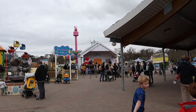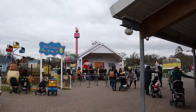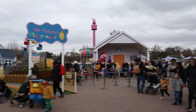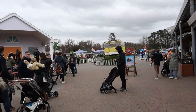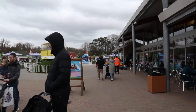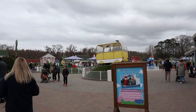And in the distance, you can see the George and Peppa meet and greet. That's quite a long queue. But yeah, I love the characters. They look great. A nice little waterfall down here. Yeah, it's a lot bigger actually. It's like the Thomas Land down at Drayton Manor. This is a huge area. But yeah, it's really nicely themed as well. And you've got multiple different rides, which I'll show you now.